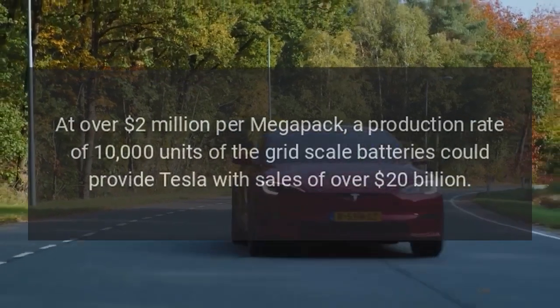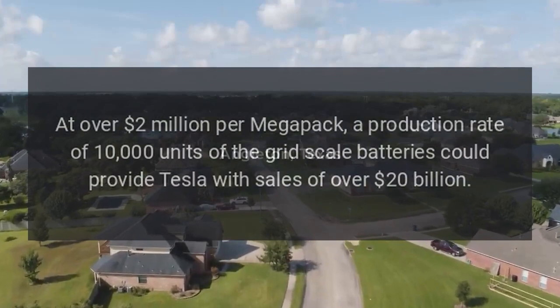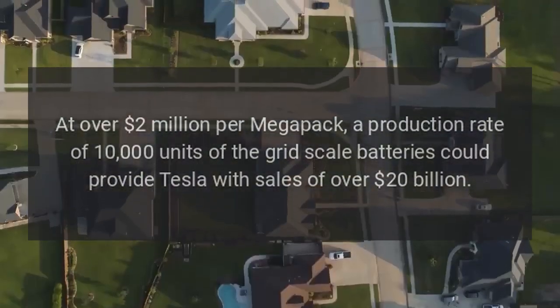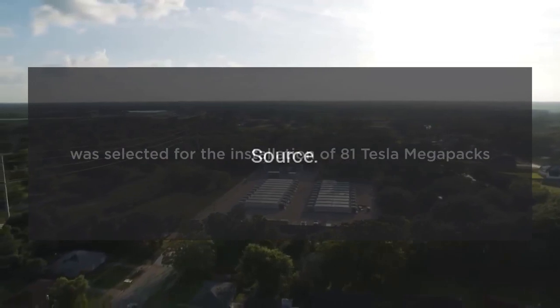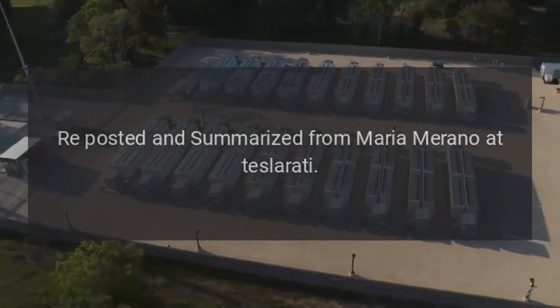At over $2 million per Megapack, a production rate of 10,000 units of the grid-scale batteries could provide Tesla with sales of over $20 billion. Watch a recent drone flyover of Tesla's Lathrop Megafactory below. Source: reposted and summarized from Maria Morano at Teslarati.